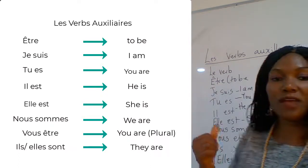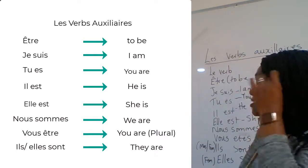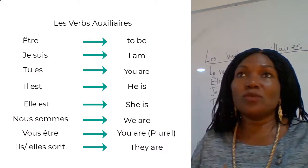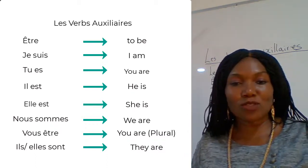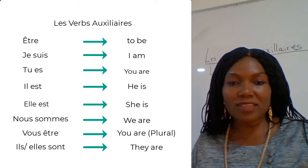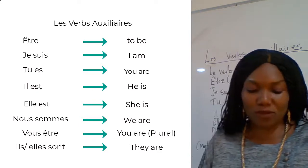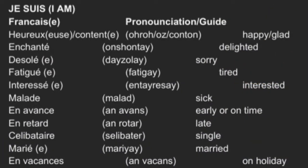Okay, now I've been able to tell you the use of the verb être. Now the verb être, like I said, can be used to say your name. You can also use the verb être to describe someone. You can also use it to say your profession. Now if you look at the screen, you see where the verbs are conjugated. After that, you see examples that we can use with these verbs.